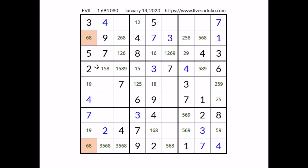Look, where can be number 6 in this sector? We have 6 in this row, so we can discard these two places in this sector, number 6 in this place. If we have 6 here, in this place only 3, 5, and 8 the options. What else? Let's see, look. Number 4 in this sector, 4 cannot be here, 4 in this row, so 4 in this place.